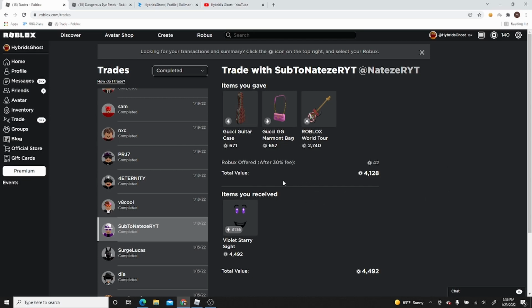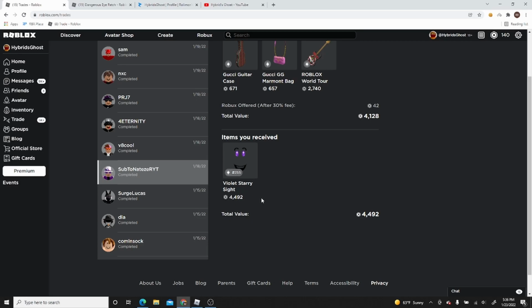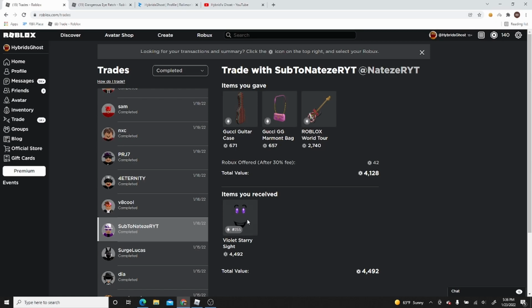Anyways, in this trade, y'all, I had given Gucci Case Guitar, Gucci Marma Bag, and Roblox World Tour guitar gear for an upgrade to Violet Starry Sight. As y'all can see, this is about a 300 wrap win. I had gotten a wrap win on an upgrade, which is insane.